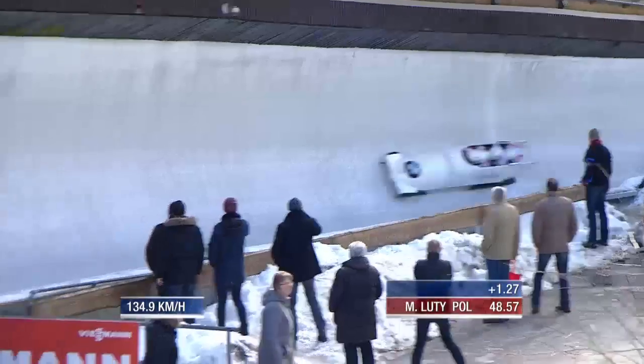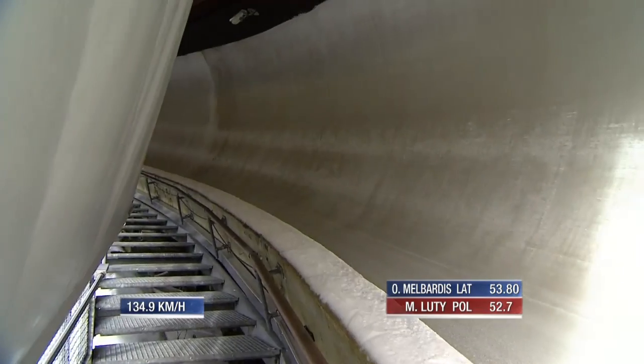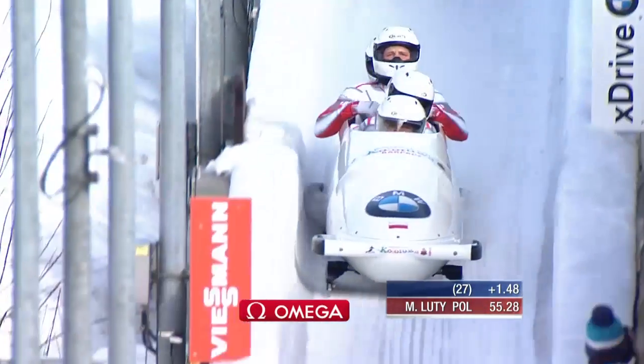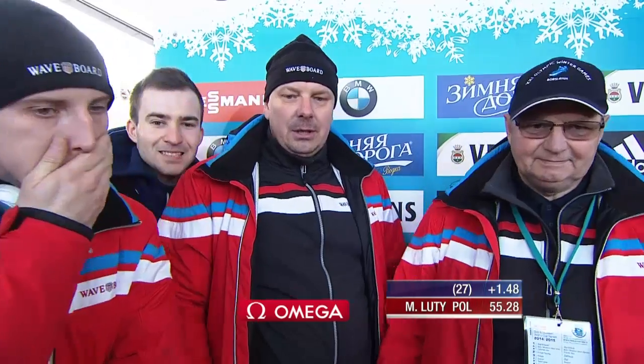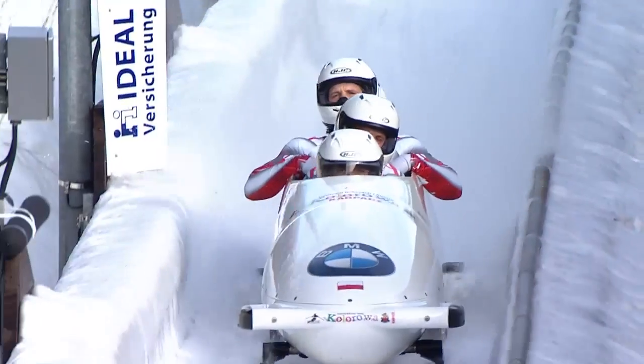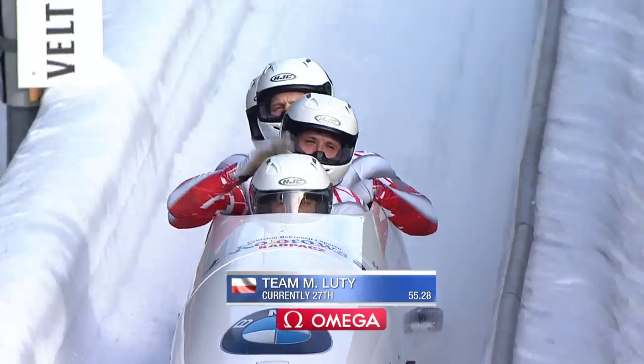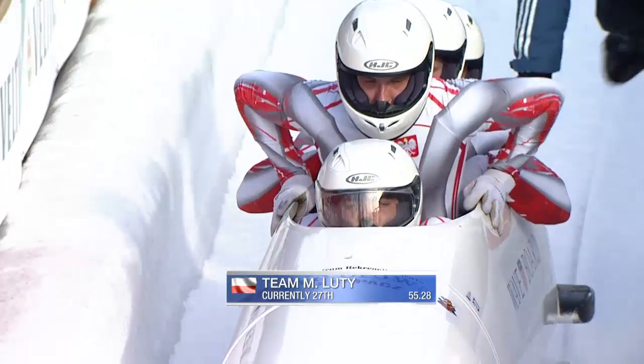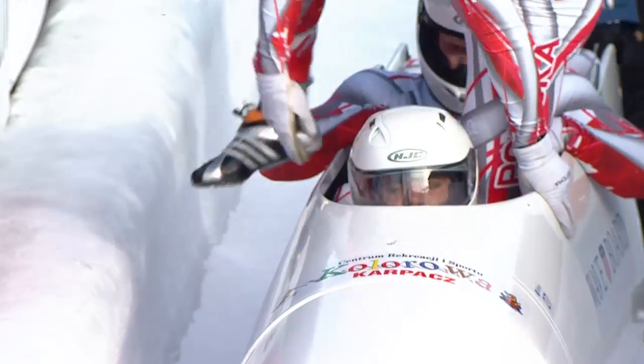That's a quick, very smooth line through there. He got through there as good as anybody. 148, I said 140. They've also had the second slowest start, and when you lose with the second slowest start, it multiplies all the way down the track. And a big start mistake. 27th place for Matthias Luthi.